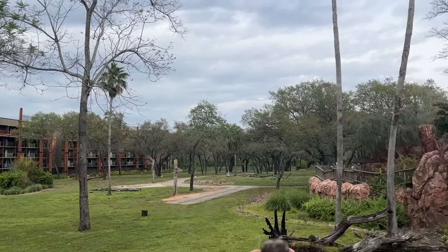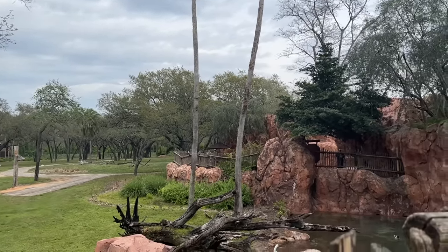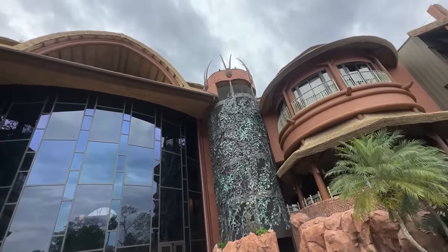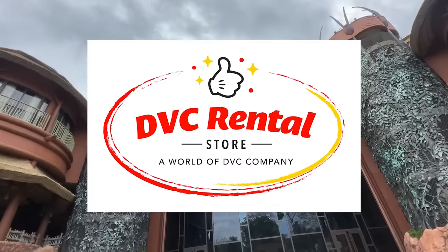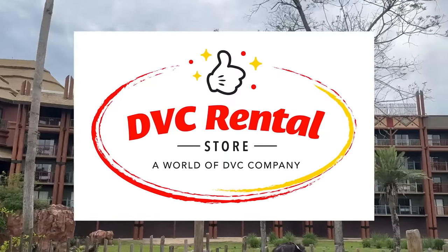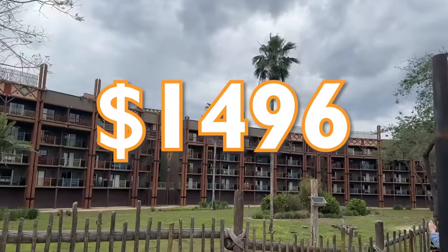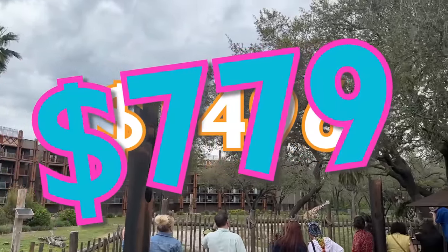I'm so excited to see the room. This is one of the Disney Vacation Club villas, and no, we're not part of Disney Vacation Club. Anybody can rent a DVC room just like any other hotel room. You can book it through Disney, or you can do what we did, which is save a lot of money by teaming up with our friends at DVC Rental Store to book through them. The rack rate for the room we're staying in for tonight would have been $1,496 if we had booked it on Disney, but we ended up booking it for $779, which is about half.